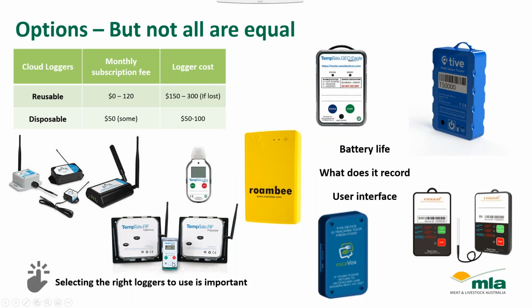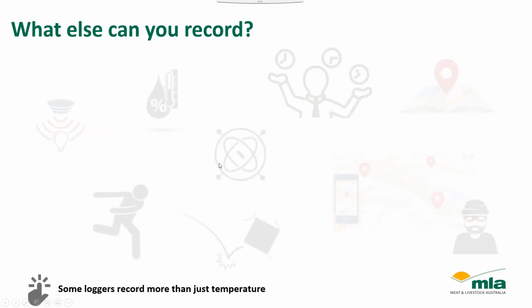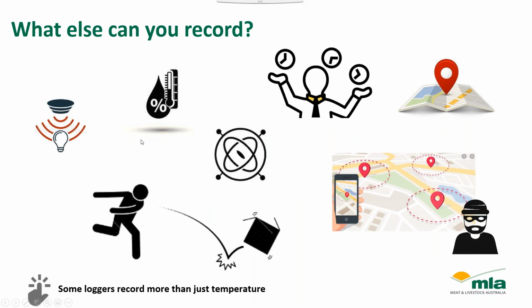As I've said, there's lots of options around. Some have different battery life. Some record different things, not just temperature, but also some additional things. You can see here that some disposable loggers are costing around $50 to $100. There are also reusable ones, and if you're working between you and a reliable warehouse or company warehouse in another country, then you might be able to use reusable ones. So we can give you some advice about what to use. As I said, some of them record different things.